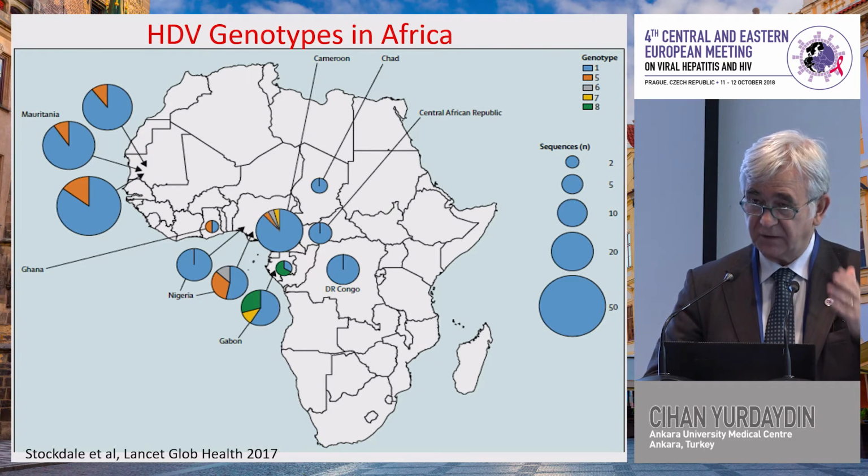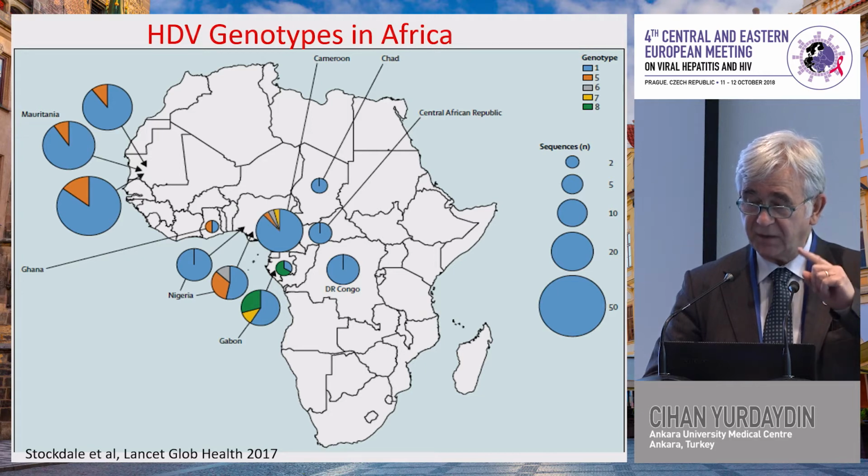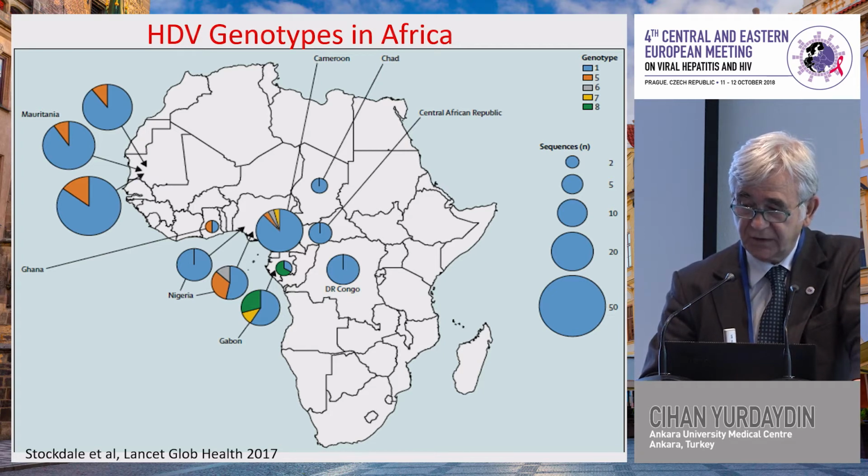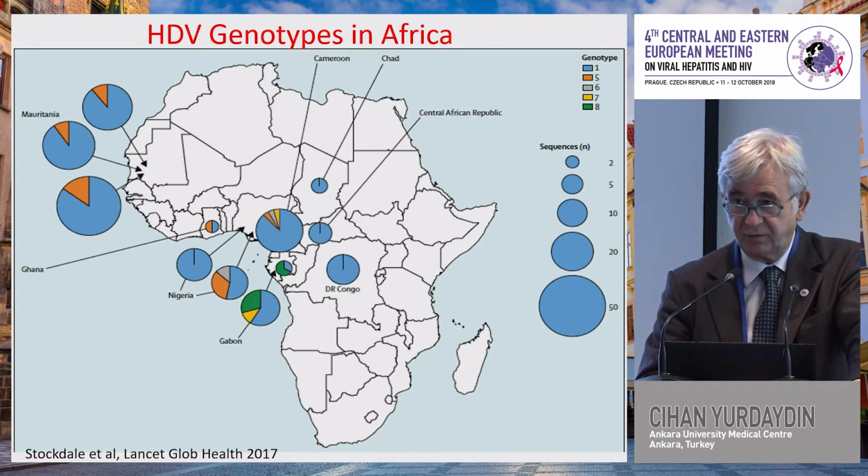What we expect, of course, is that you see African genotypes, genotype 5, 6, 7, and 8. Now, what is important is, if you look at this cartoon, you see that these African genotypes exist, but they represent the minority of genotypes in Africa. This is important because there are some emerging data that the African genotypes, especially genotype 5, may have a better prognosis compared to genotype 1, and that African genotypes may respond better to interferon than genotype 1.